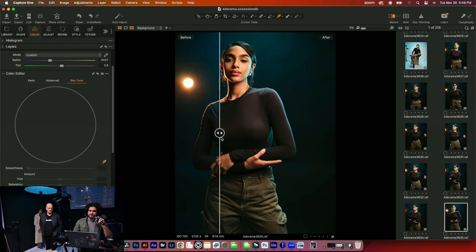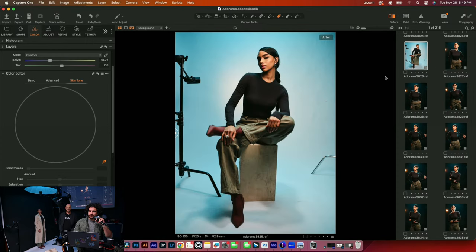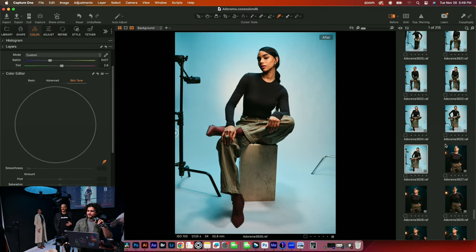Okay. This is before and after. I like before better, but just my thing. No, I'm joking. I like after looks much better, right? I can do that with other images as well. Actually, that one I do like the before better. It's nice and soft. Okay, any other questions?